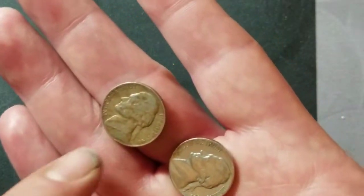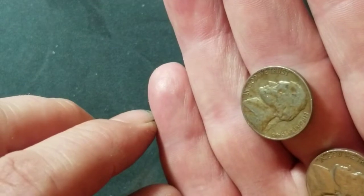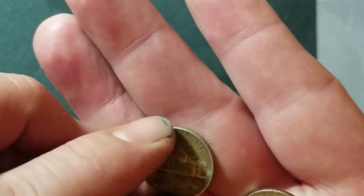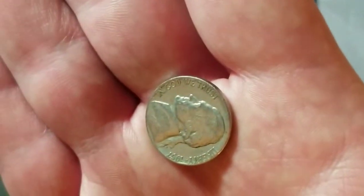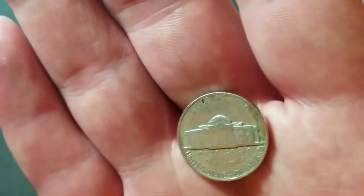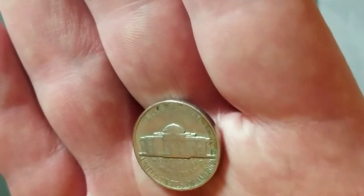Alright, very next roll, roll number 13, we have a 1946. And that's going to be a plain, as it looks. I'd take a better look at that. And a 1957. And the 57 is going to be a Denver.